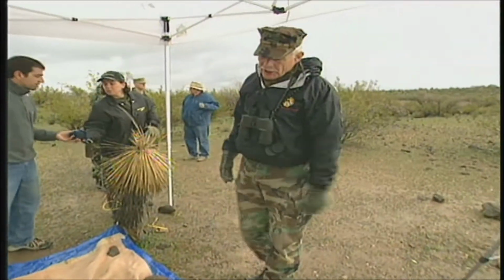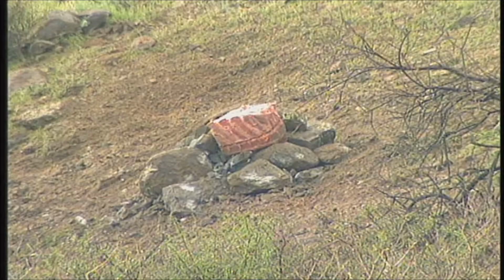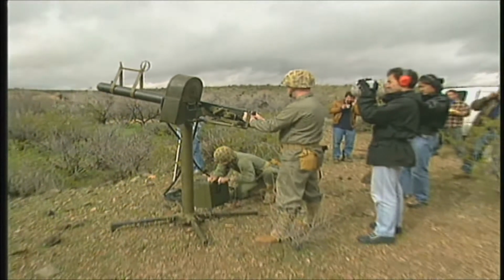This is the Lewis gun. This one happens to be in 30-06. The weapon list is kind of varying based on the suppliers that we have that can provide the weapons for us, but they encompass Allied handguns, rifles, submachine guns, all the way up to a 50mm water-cooled machine gun.